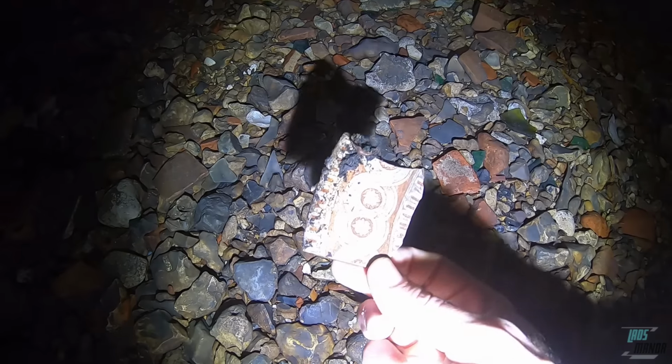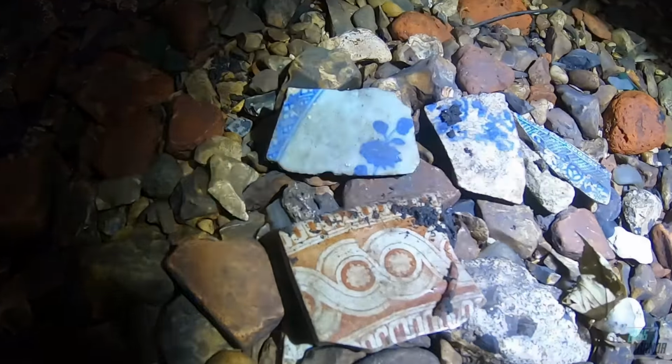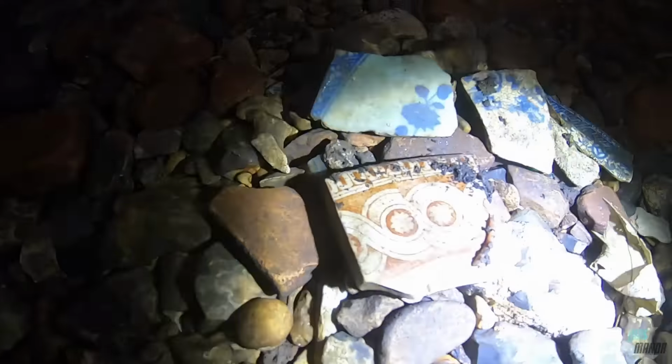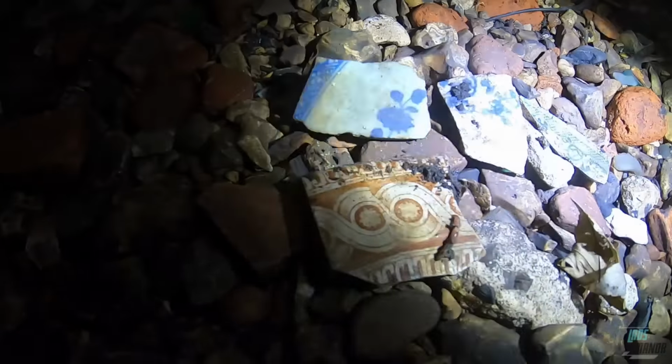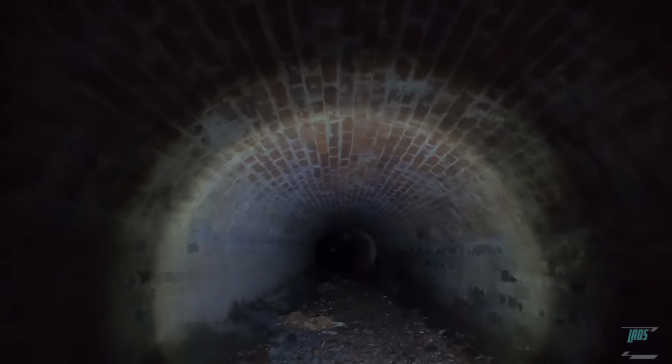Jesus. That looks really old there. This bit, this brown bit looks really old. See that, guys? These are bits of pottery in here. That is an old design, isn't it? Yeah, that 100%, that's going back now, mate. Let's press on. See what else we find.